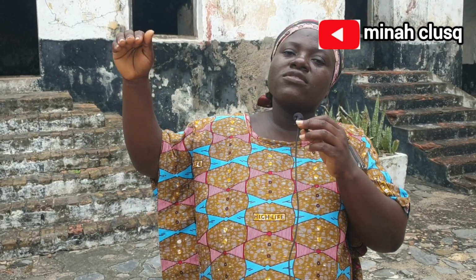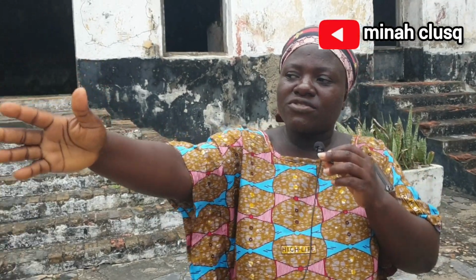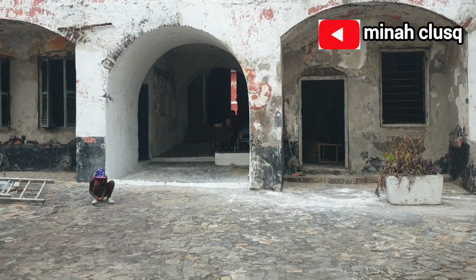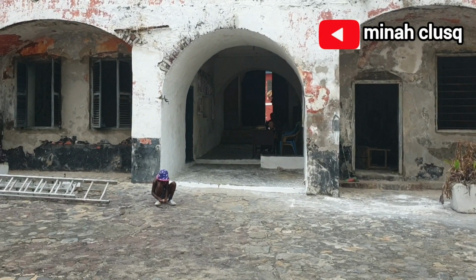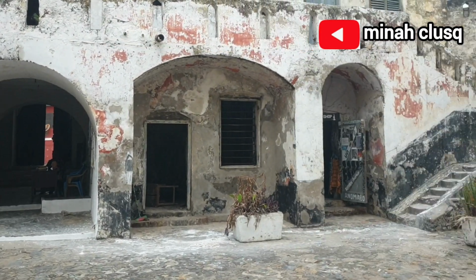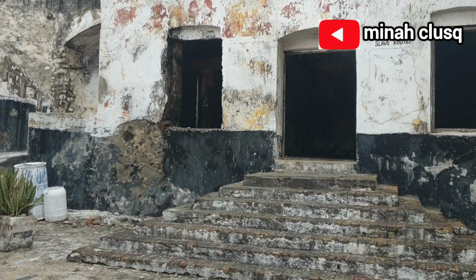So Fort William shipped 380,000 slaves out of 466. Because we are closer to Anomabu, merchants prefer bringing their slaves here instead of walking a long distance to Cape Coast and Elmina. So this is the main entrance where slaves will be passed through to this place. When they get here, the first room they will be taken to is here. So we are going this way.